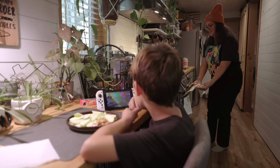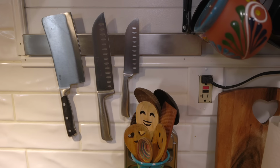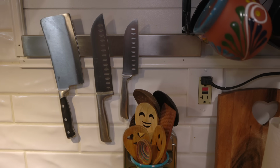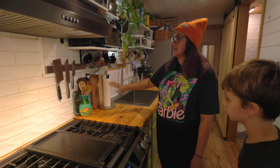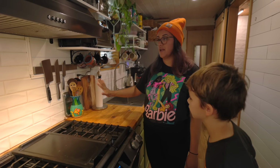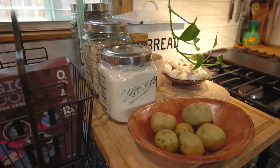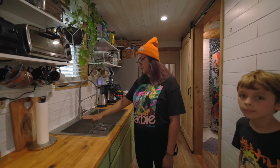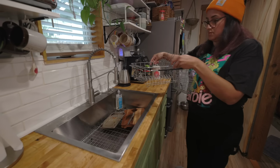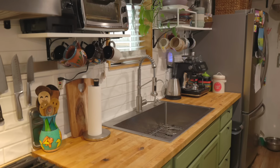I just put this magnetic knife holder because I didn't have a safe place to put them. That way things can kind of be out of the way, and the more things I have accessible out of the way, the better. I have enough counter space, I feel like. I also have some cutting boards that go over the sink if I need to prep and wash more produce.